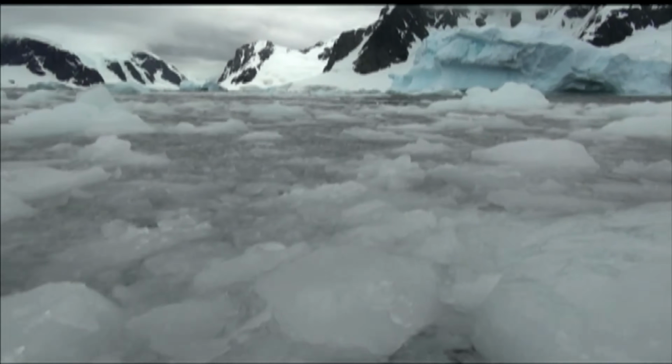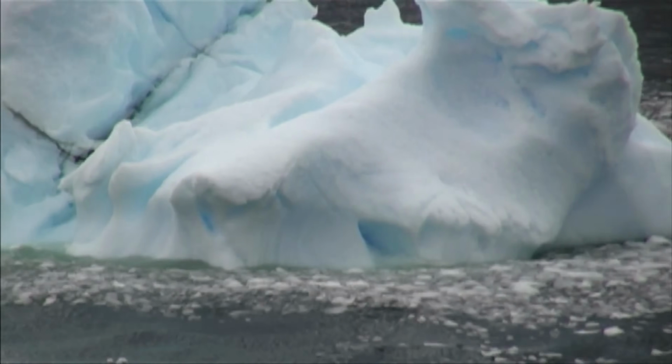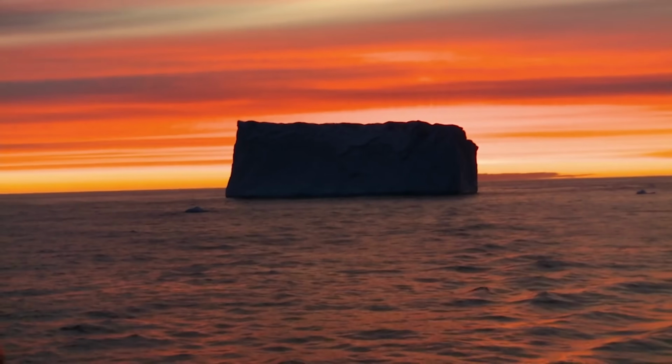Scientists predict that 210,000 square miles of polar ice a decade will melt into the ocean. Changing currents will affect world weather patterns, causing more ferocious storms and extreme snowfalls.